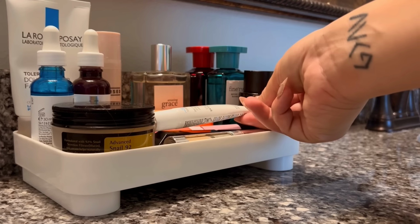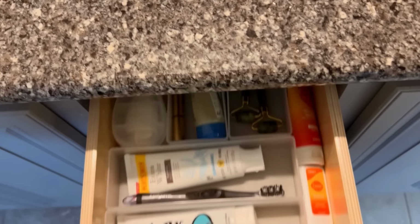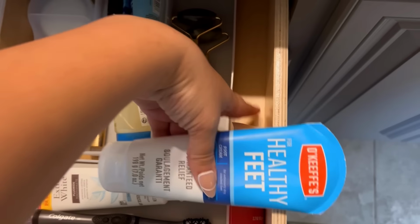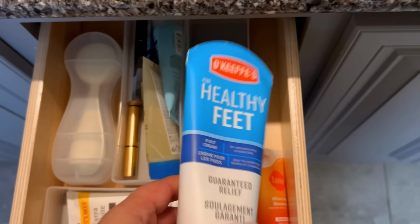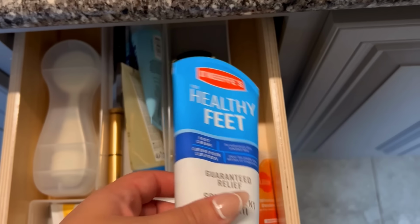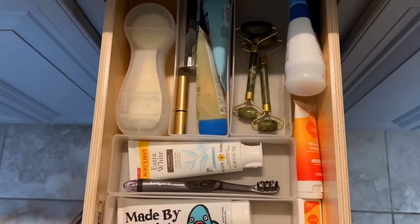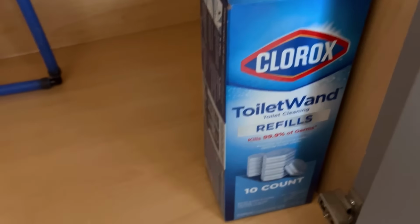I'm gonna put this down because that's just gonna fall over anyway. I do want to put this up here because I want to make sure that I'm using this every single day for my feet, especially during the colder months, and I forget about it sometimes when it's in my closet with the rest of my lotions and stuff. So I'm going to put that in here. And then in this cabinet, we're just gonna put the cleaning stuff.